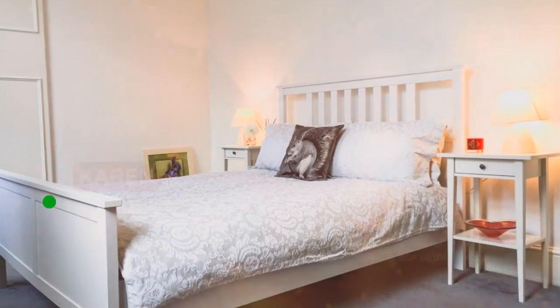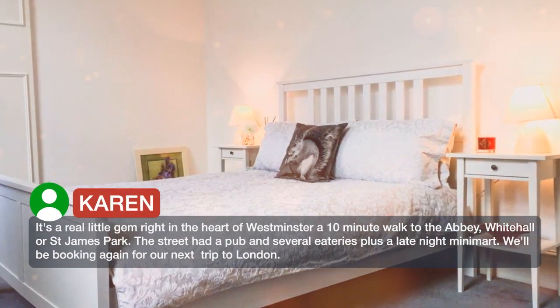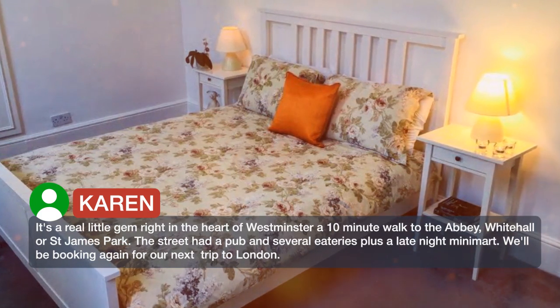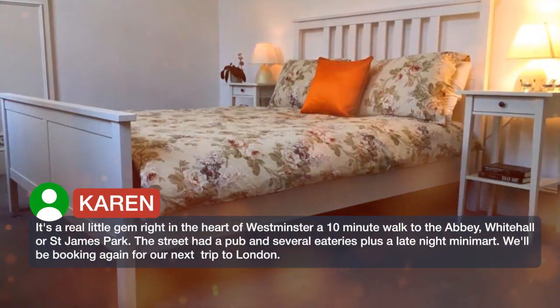It is a real little gem right in the heart of Westminster, a 10-minute walk to the Abbey, Whitehall or St. James Park. The street had a pub and several eateries plus a late-night mini-mart. We will be booking again for our next trip to London. Sofa bed, it was too hard and my wife was unable to sleep on it.